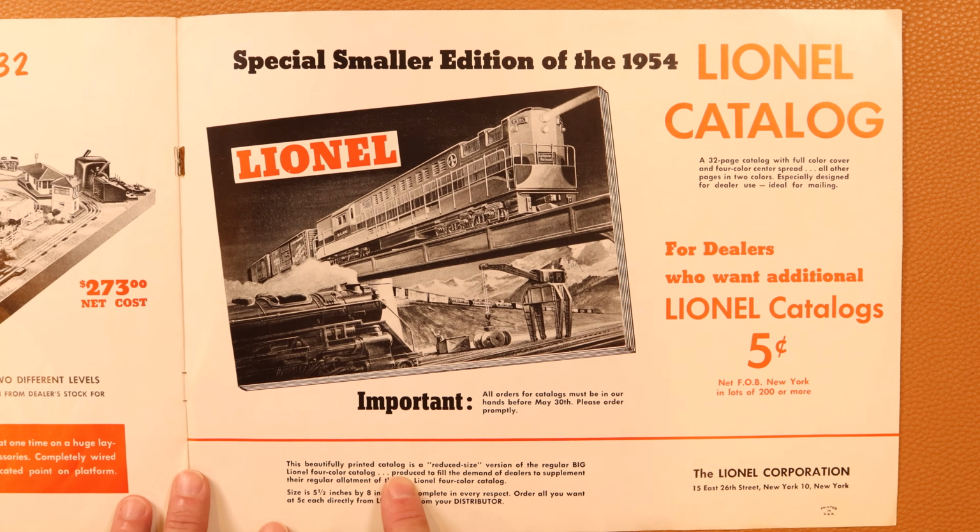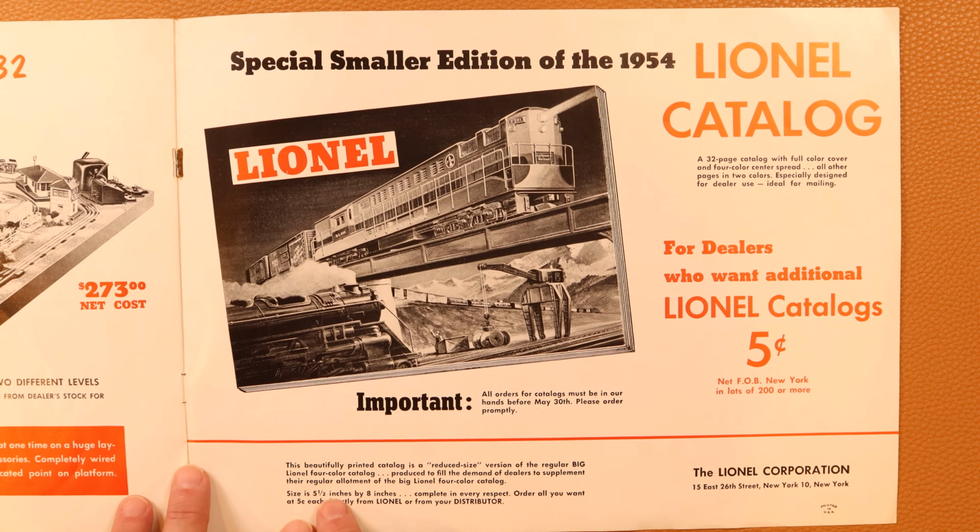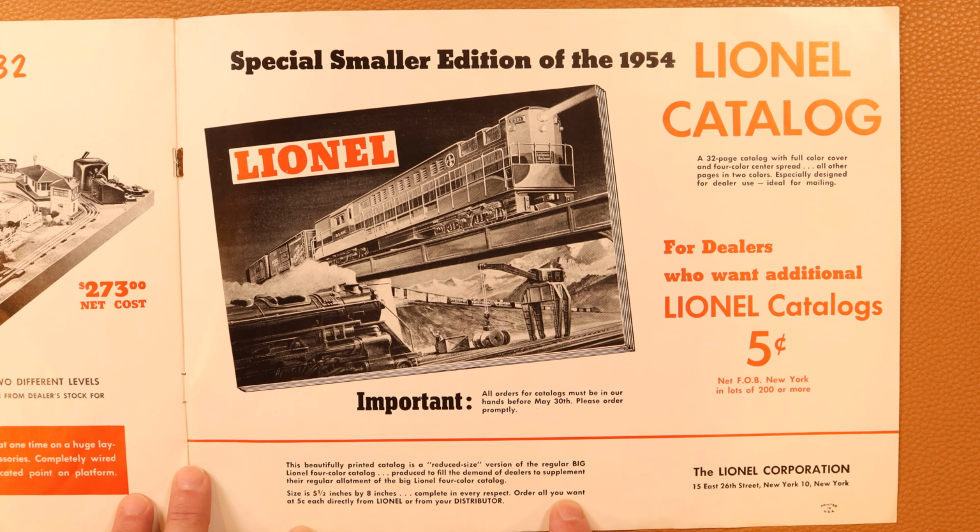This is a beautifully printed catalog. It's a reduced size version of our regular big catalog. It's produced to fill the demand of dealers to supplement their regular allotment for the big Lionel 4-color catalog. This is 5.5 inches by 8 inches, complete in every respect. Order all you want directly from Lionel or your distributor.